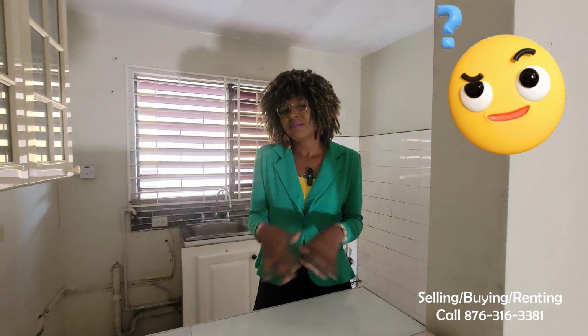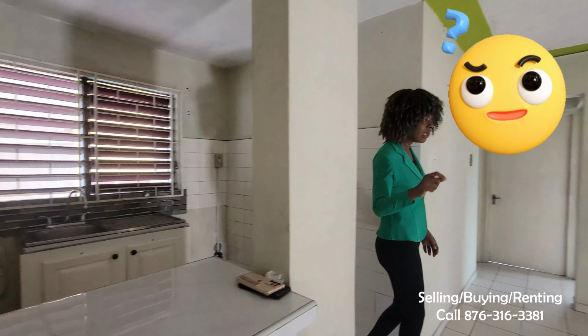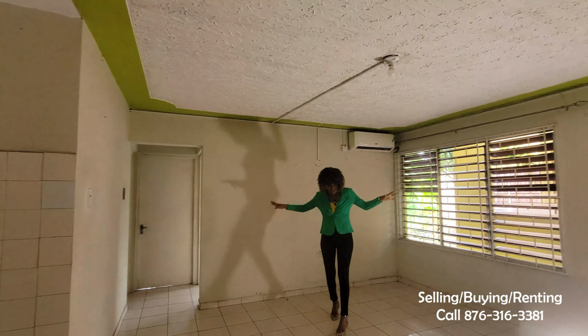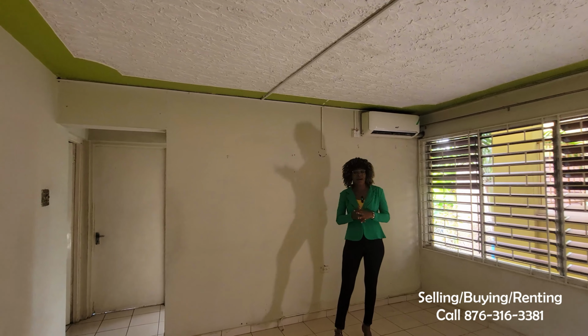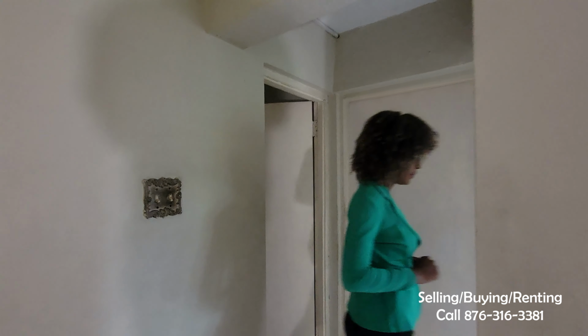How would you fix this kitchen if you were here? Let me know. So while you're thinking about what it is you're gonna do with the kitchen, let's go and take a look at the bedrooms. As you can see, be honest, isn't this a nice, spacious living room? Your AC is already in. Come on, be honest. You think about it and tell me what you would change when you envision yourself here.